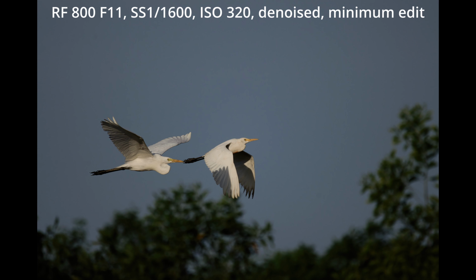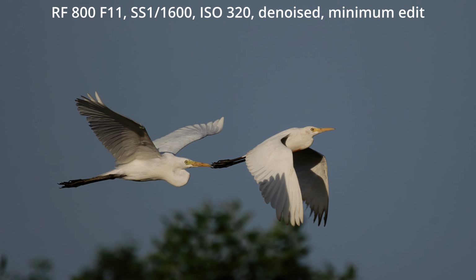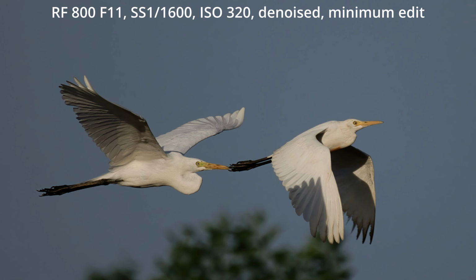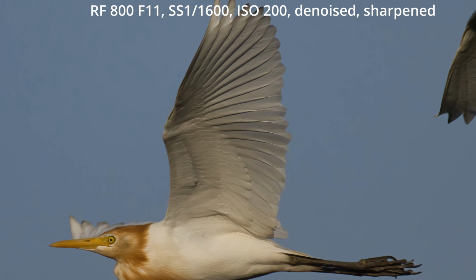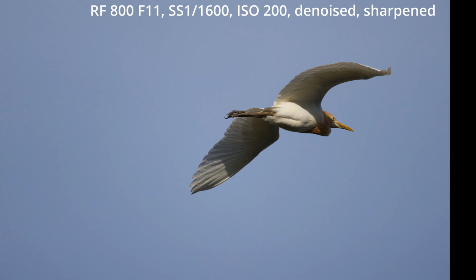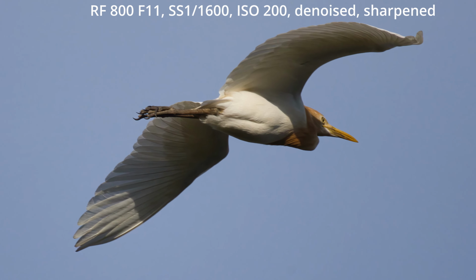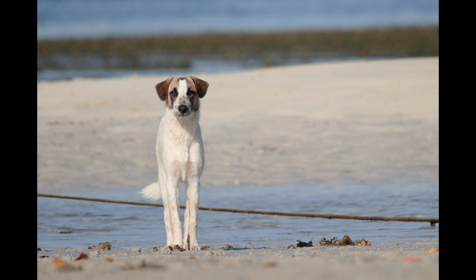So one of the downsides of the RF800 F11 is that you cannot zoom out to find the bird, and sometimes you just cannot find it, or you miss because the focus was not on the target. One thing that may help in that case is to focus on a tree at a reasonable distance, around 30 meters for example, and you do not touch anything until you find your bird in flight. Once it is in the frame, you can go ahead and push the AF button.